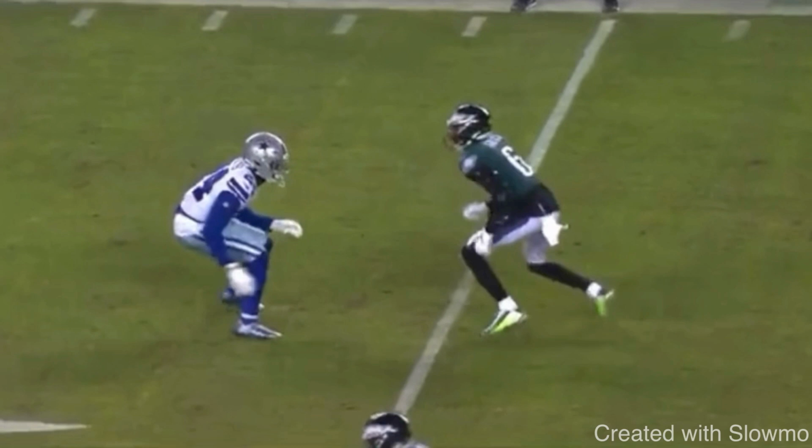So it's Devontae Smith running this stop route, and he uses this throw-by move. Now, I personally like this throw-by. I like it on a stop route, don't get me wrong, but I like it also on a dig, a post. I like it on anything inside break.